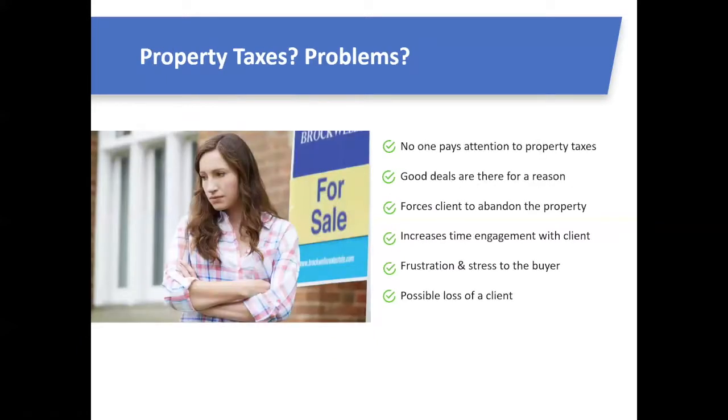Property taxes are one of the biggest problems that a realtor may experience while buying a property for the homeowner. Nobody really pays attention to property taxes right away, but good deals are there for a reason. If the property is on the market for a very long period of time, there is a reason why the property is on the market. It has nothing to do with the price, but it can be everything to do with property taxes.